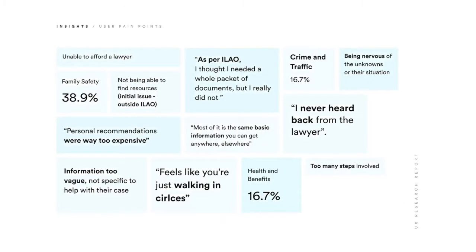I redesigned the ILAO website, and I'm going to touch on some user insights and walk you through the design process and some learnings. After an intensive user research, we gained some insights on user pain points, their goals, needs, and some behavioral actions our users have. Some very common pain points were opacity in the process. The process was very unclear to them. Users weren't sure of where they were in their journey to legal justice.